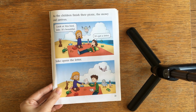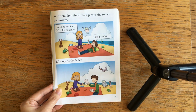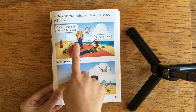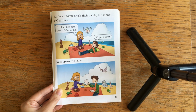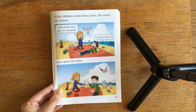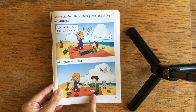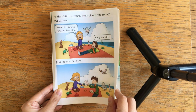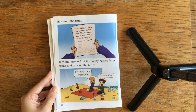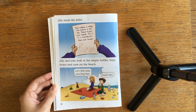As the children finish their picnic with all the garbage and litter that they've put all over the place, the owl arrives. Wow, says Jilly, look at this bird. It's beautiful. Jake said, oh, it's got a letter. Jake opens the letter. What do you think is inside? It is the letter that Anak and Yanuk had written. Jilly reads the letter.